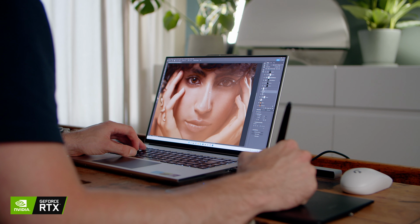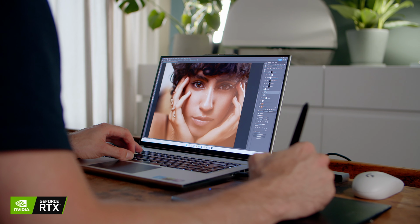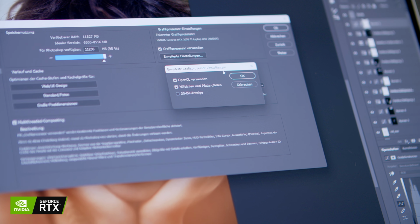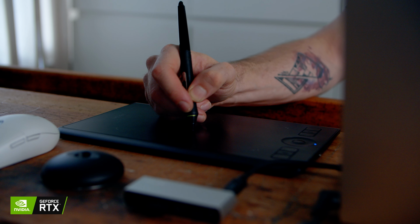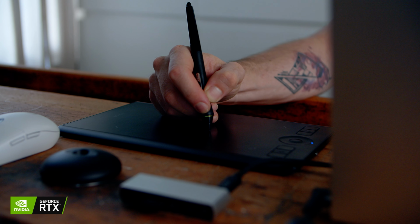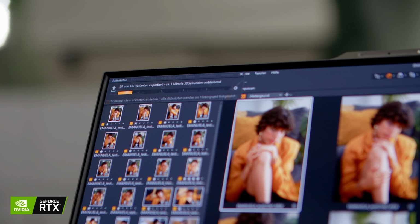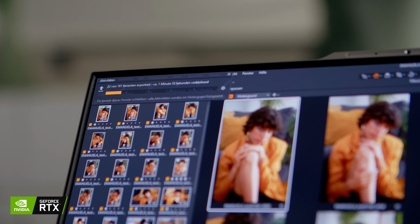I spend most of my workday in Capture One and Photoshop, and the AERO 16 can easily keep up with my workflow. The insane single-core performance of Intel's latest i7 CPU, combined with the GPU-accelerated canvas, makes retouching high-res photos a breeze, no matter how many layers I'm working on. Filters are applied quickly thanks to the CPU's additional efficiency cores, and in Capture One, exporting hundreds of images is so fast you barely find the time to get up and get a coffee.